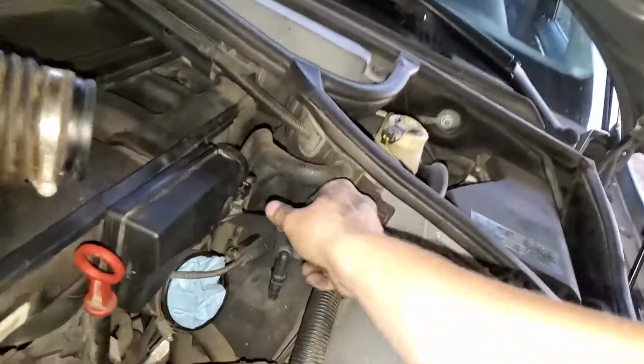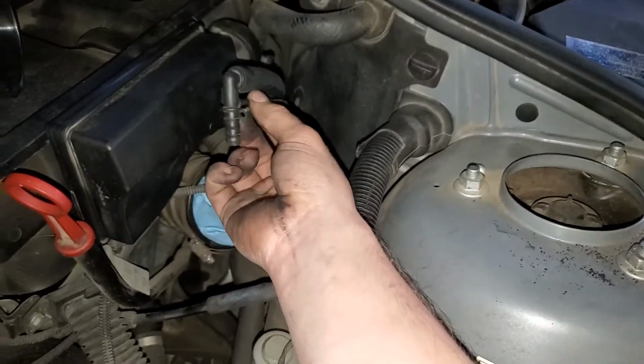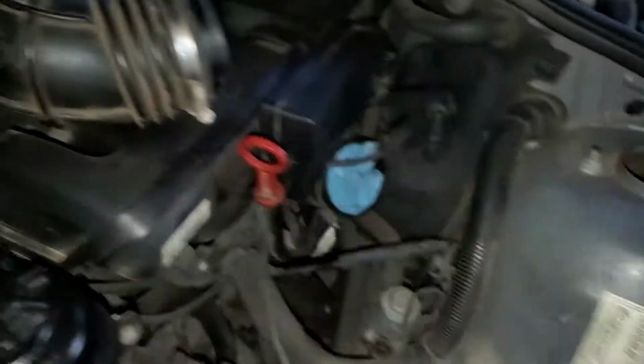Okay, so now that that's ran, here's the end of the line. We're just going to put it in this F connection here. Forgot the actual name for it, but we'll put it in the F thing. That goes into here. This one's broken. I need to get a new one. I don't know if I've mentioned that already.